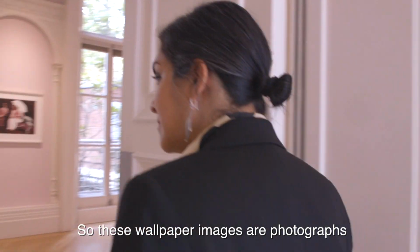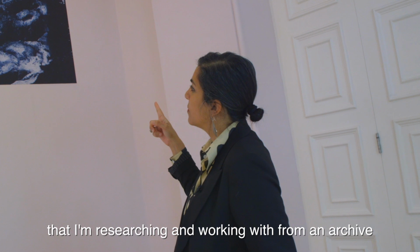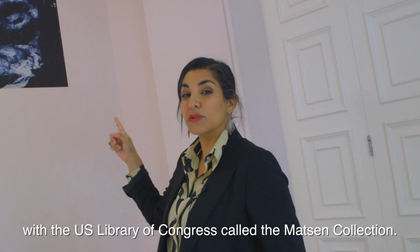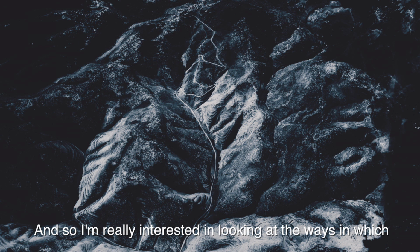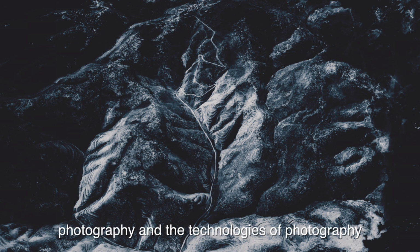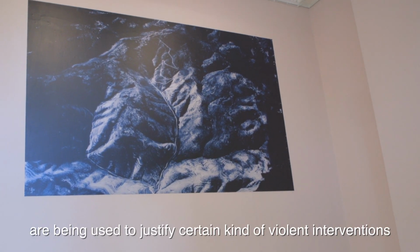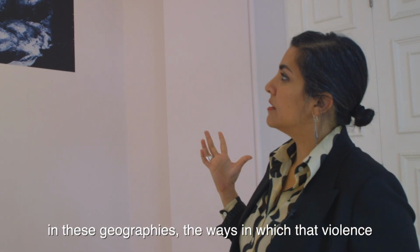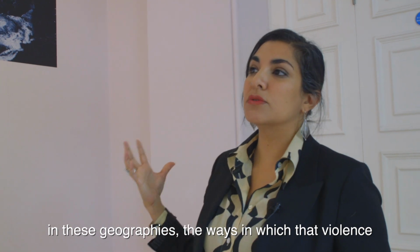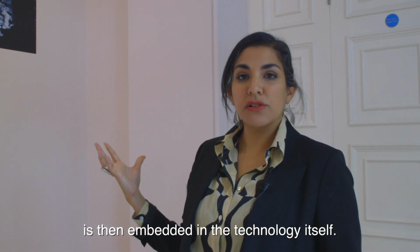These wallpaper images are photographs that I'm researching and working with from an archive at the US Library of Congress called the Matson Collection. I'm really interested in looking at the ways in which photography and its technologies are used to justify certain violent interventions in these geographies, and the ways in which that violence is then embedded in the technology itself.